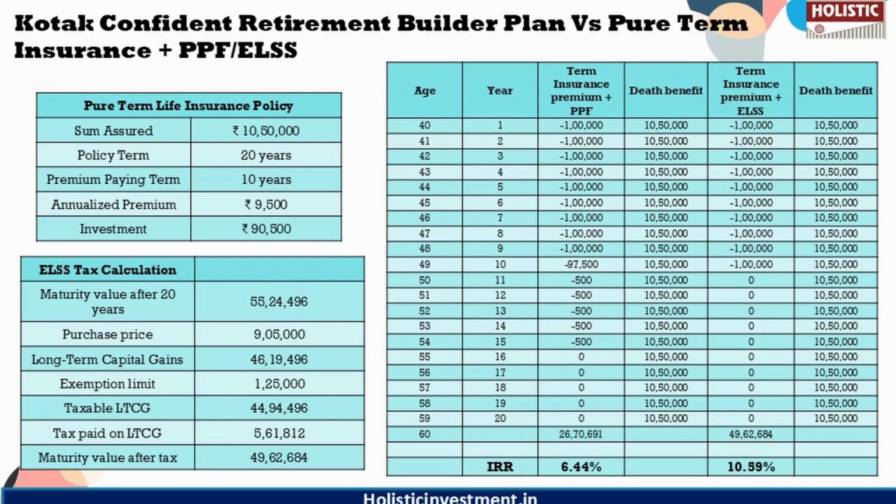So in this strategy, rather than combining the insurance and investment aspect, we are going to invest in them separately. By adopting this split approach, you can build your retirement corpus through investment options that do not impose restrictions on fund utilization, which offers greater flexibility and control.